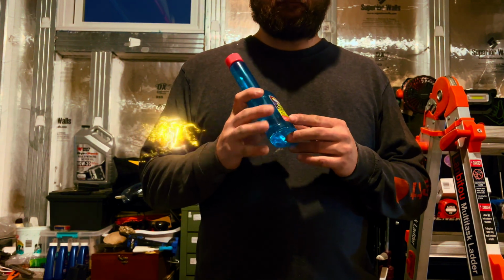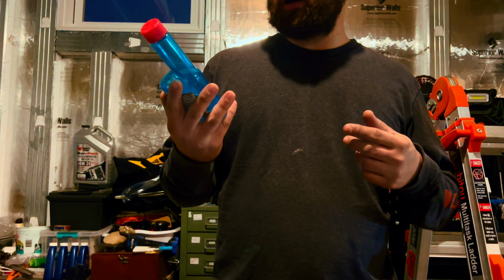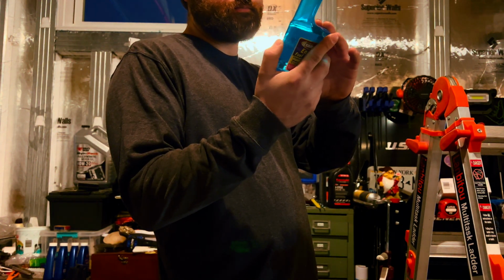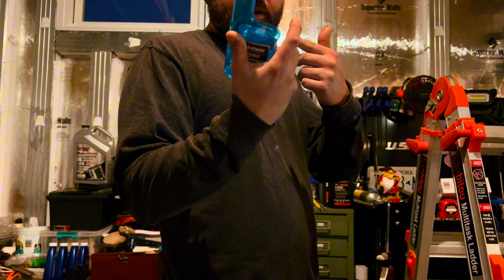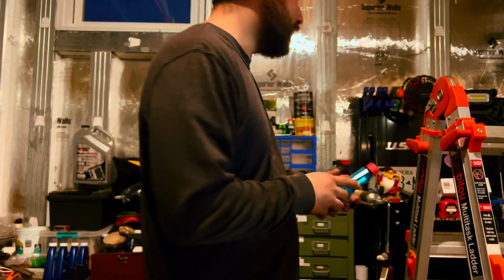Keep the maintenance up on it. This stabilizes fuel for 2 years. Treats up to 48 gallons. It doesn't really give you a pour limit. It gives you stuff and it gives you how much one cap treats. I guess one cap treats half a gallon.